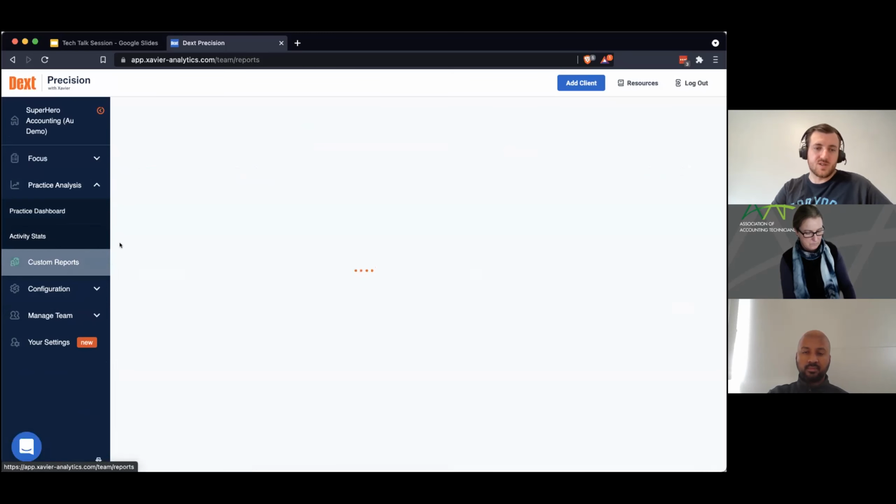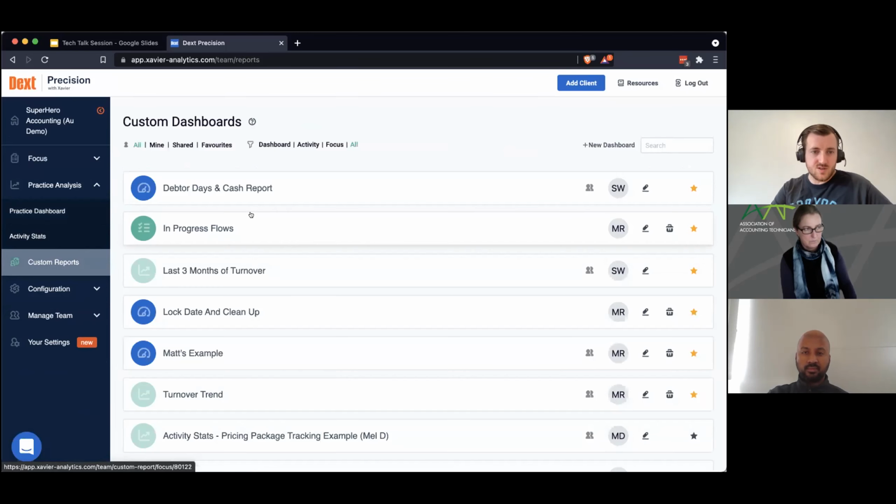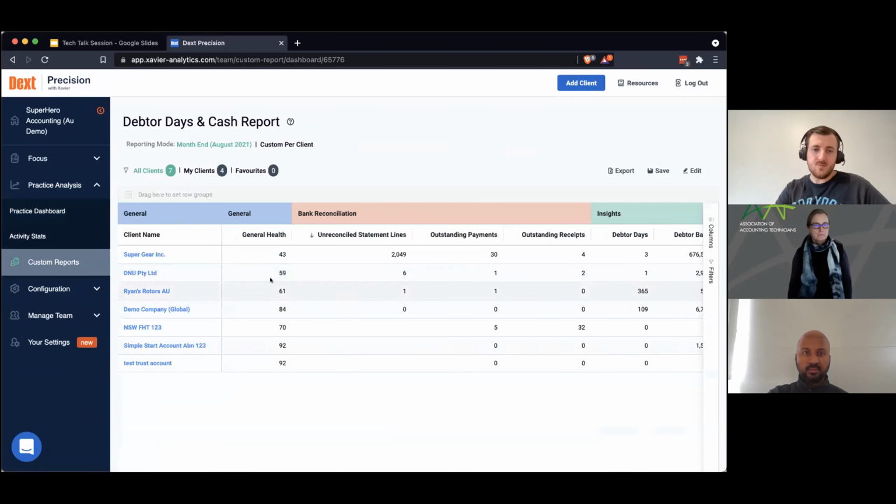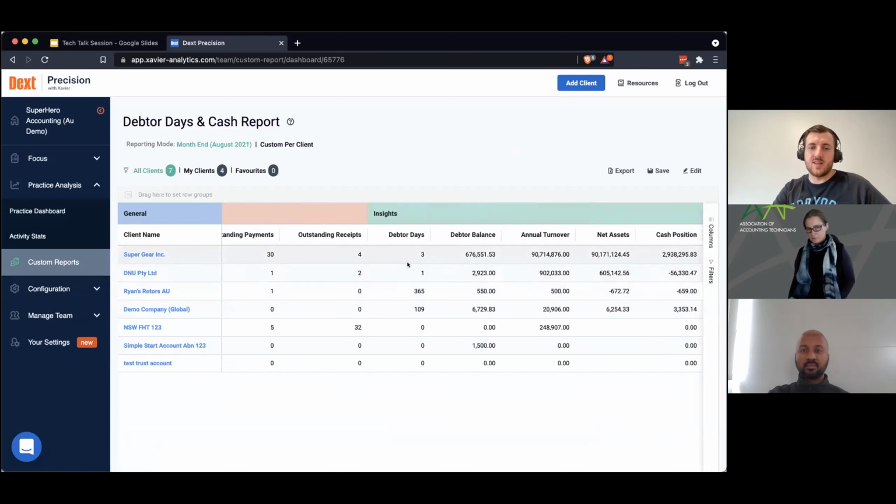So let's say, for example, I go to one that I've built earlier, just in the interest of time. If I go to this debtor days and cash report, what I've done is simplify a report and said, here's my client list. Here's the number of unreconciled transactions in them, so this lets you know if they're up to date or not. If they are up to date, we can look at the right-hand side and see what their debtor days were, what their debtor balance is, and their cash position.